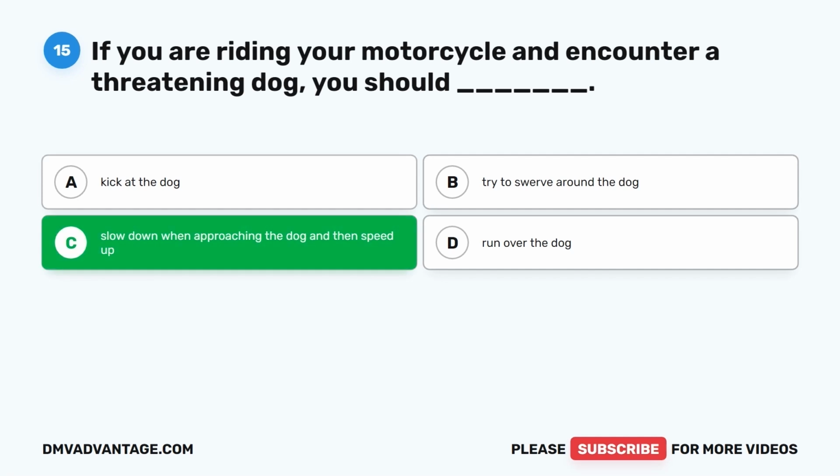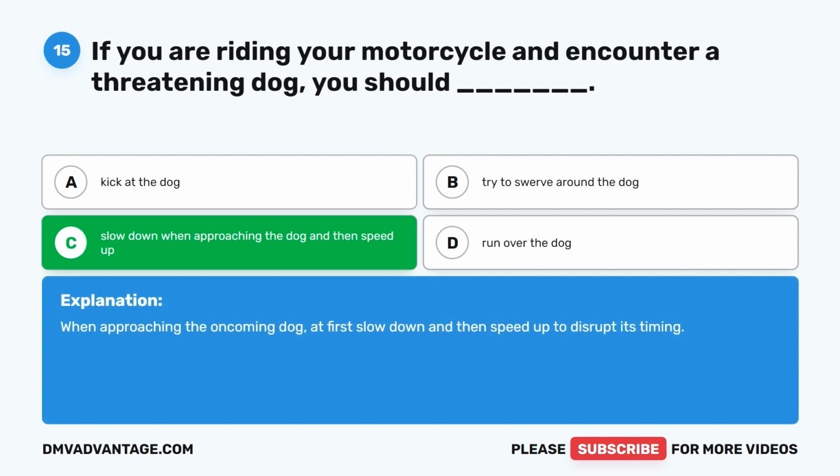The correct answer is C. Slow down when approaching the dog and then speed up. When approaching the oncoming dog, at first slow down and then speed up to disrupt its timing.